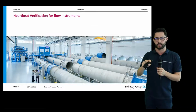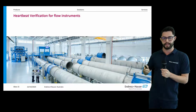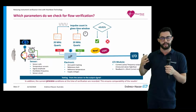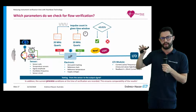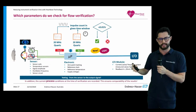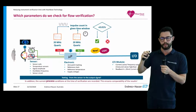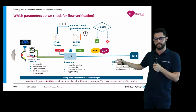So let's go straight to the point and talk a little bit more about Heartbeat Verification for flow instruments. Basically, when you run a verification, you want to evaluate the condition of all the components that constitute your flow device. What we have on the new generation of flow meters from Endress+Hauser is several measuring systems, several measuring components embedded into the electronics and on the sensors. And whenever you run a verification, it will measure all the current values of all these components, from a sensor and from an electronic perspective.